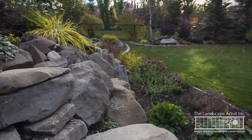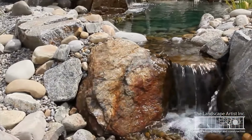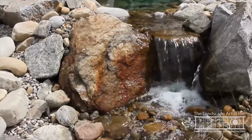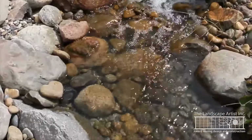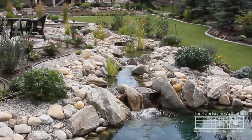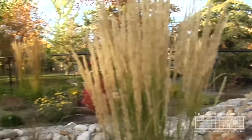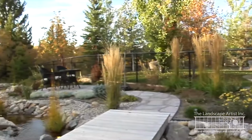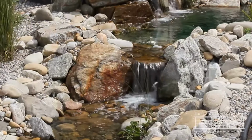For some time now, it's been a bit of a passion of mine to incorporate a stream of some type into whatever we did for landscaping. That was the basic definition I gave the landscape artist: I'd just like to have a stream running through whatever we end up with. I like the sound of the water, I like the motion of the water, it's very tranquil. And what we ended up with was beyond my expectations. I think we've got seven waterfalls here, and it runs the full length of our backyard.